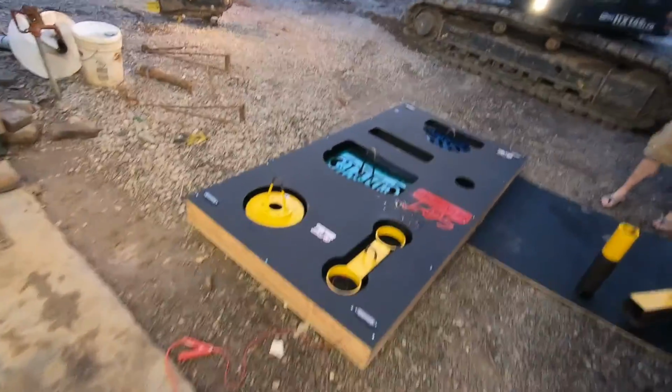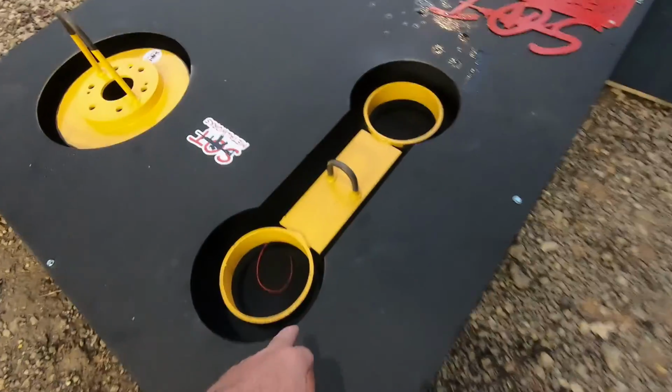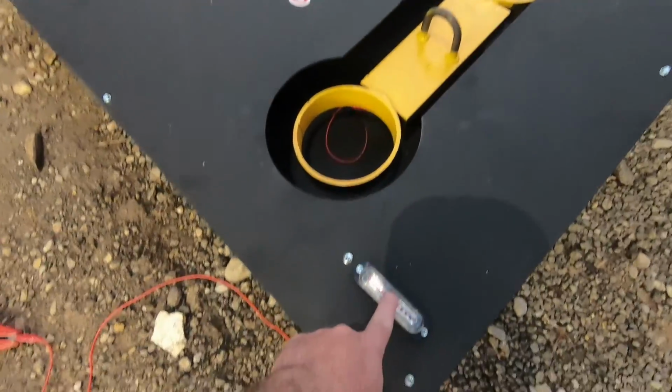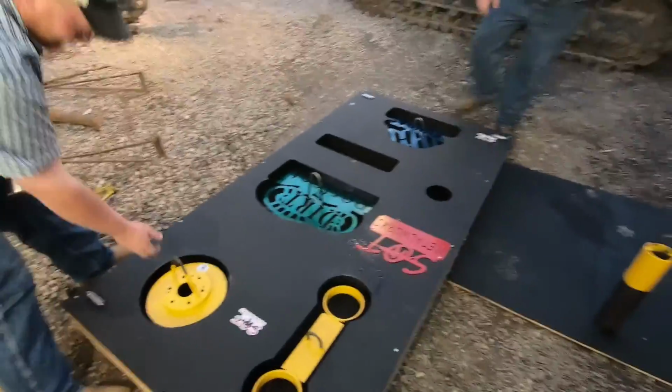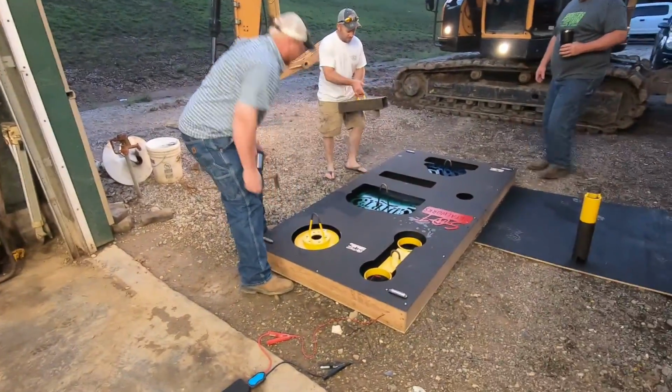All right, so we got it all wired up. I've got the alligator clips on there. It's all hooked to the parts. If it touches this outside piece, the lights go off and the horn buzzes. It was intentional. And this has been pretty interesting. Woo, did you check that out?